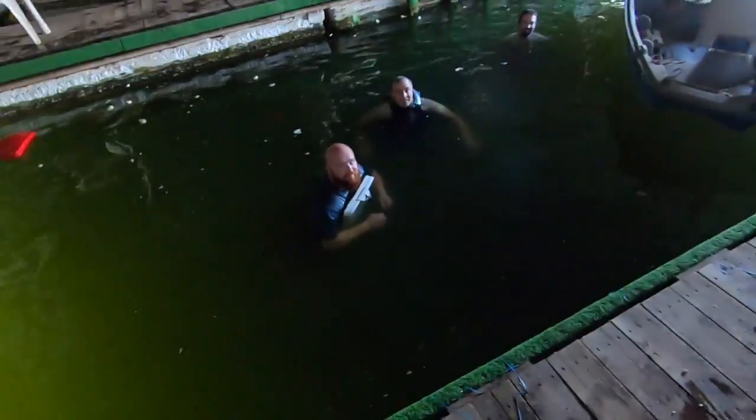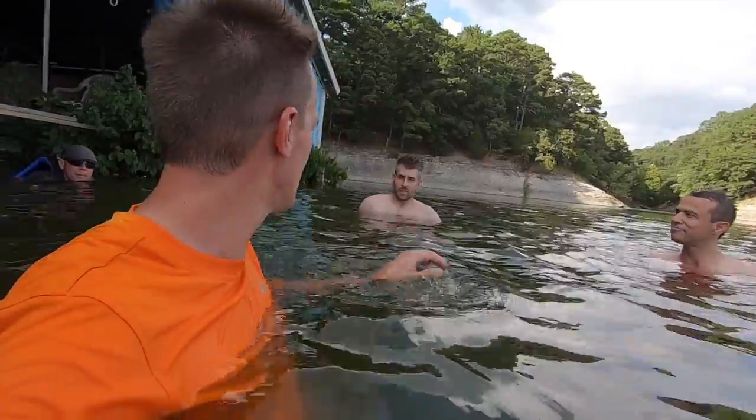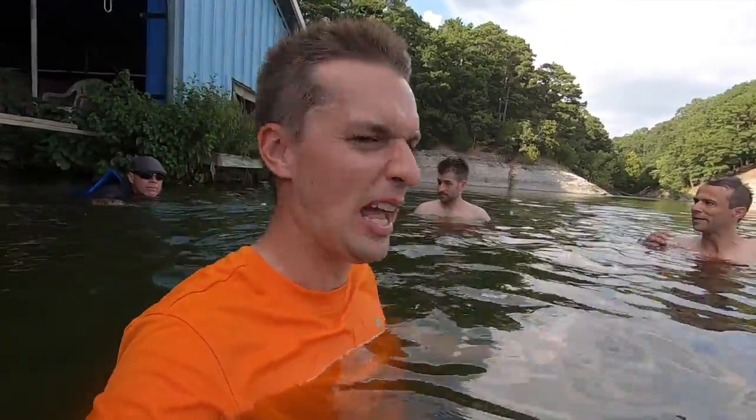Maybe the wizard, can we save this boat? If you can get it out of there. So it's like somebody just walked out of this place 20 years ago, just left it as is. Yeah. I assume there's a house up there, right? Yeah, it's all boarded up.